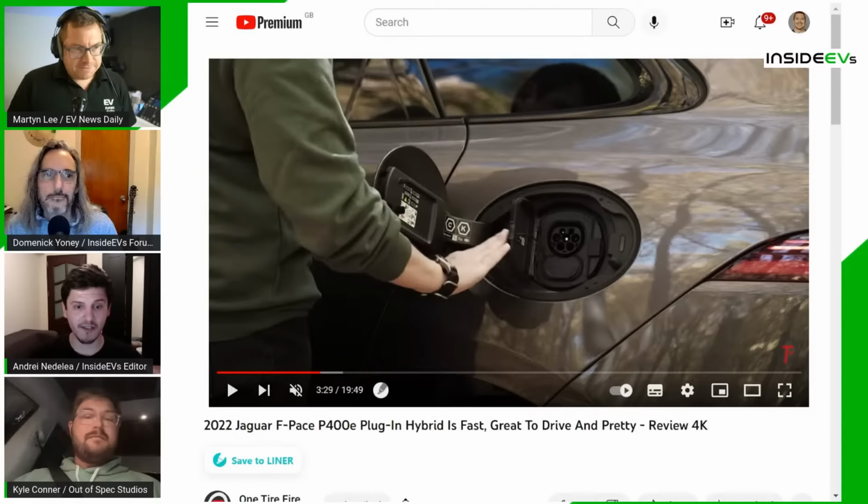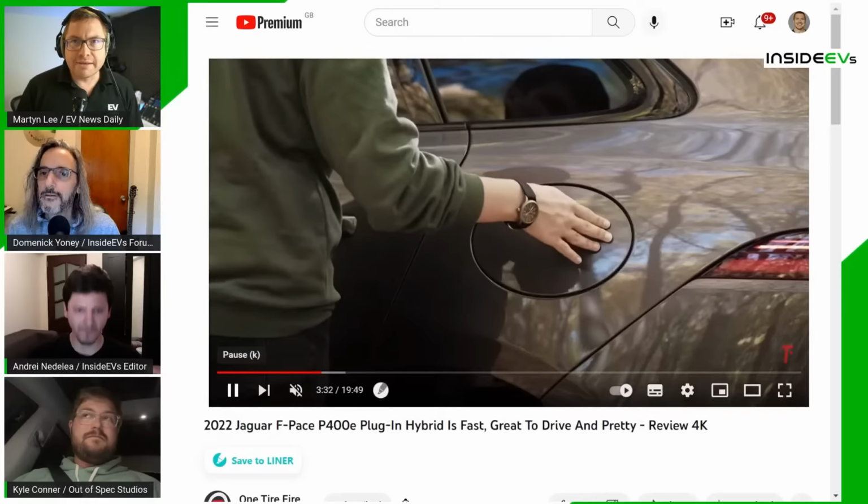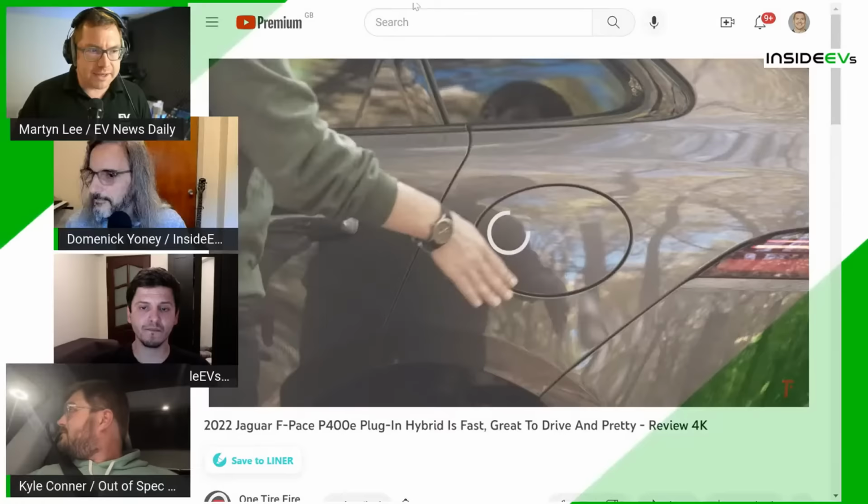Yeah. And you know what, for some people, this may be the perfect transitional vehicle. If you do a 30 mile round trip and you drive carefully and you go to work and back, and that's 20 or 30 miles, and you can charge at home, or even charge at work if they offer that for free, then you'll save so much petrol money. And then you do occasional long journeys. It's great. I think the F-Pace styling wise has held up well. I think it still looks nice.